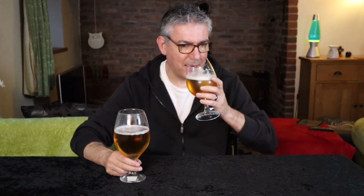Nice bit of subtle maltiness. Quite a thin mouthfeel. Little bit of bitterness, not much, it's very pleasant, not overly bitter, just a little bit on the back end. Not much sweetness, it's good. I like that one.